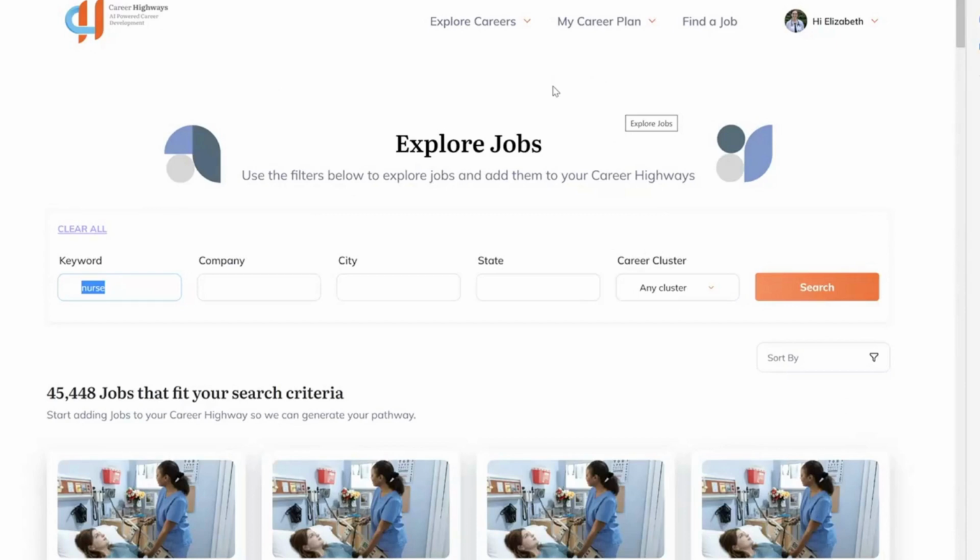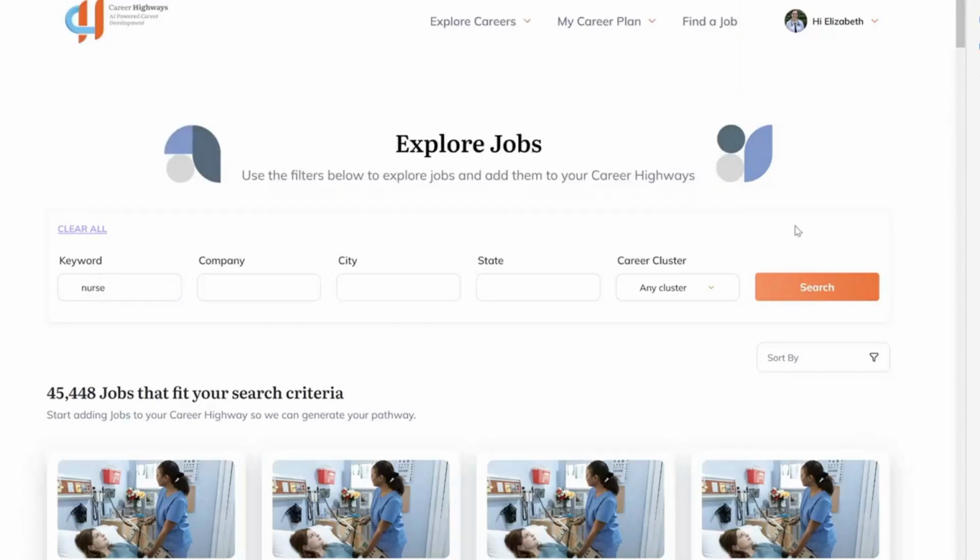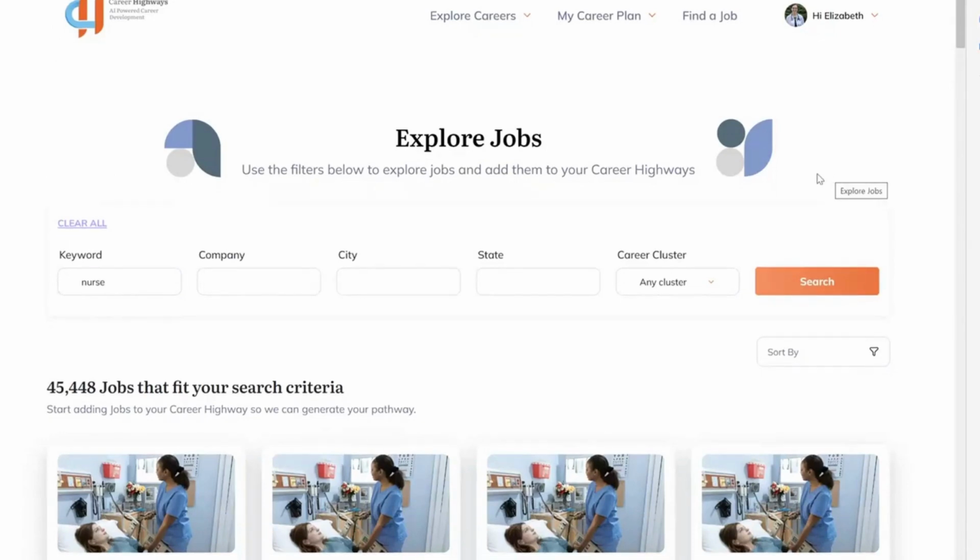So again, you as a teacher can go in, create a profile, create a plan, do the interest profiler, and build your career highways. Remember, Career Highways is free for you and your students, so go ahead and share careerhighways.com with all of your students today and start them off on their career exploration. Also, Career Highways is free for life, so this tool will follow students now through the rest of their journey. So middle school, high school, college, career, no charge to the individual to use that throughout their career journey.